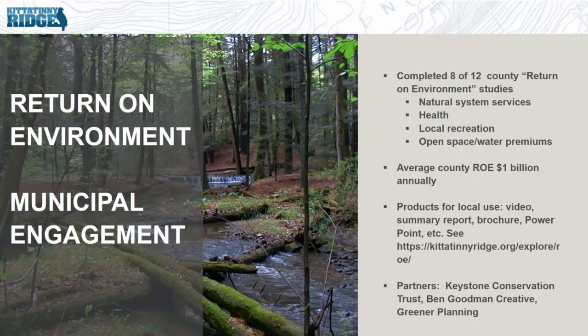When we do a study, we work with a local steering committee, and then when the study is completed, we leave the steering committee with all kinds of products to help share the results of the return on environment studies. So we will leave behind a summary report, a brochure, a PowerPoint that they can take out to the community. And then for the first time in Lebanon County, we produced a video, which I'm going to show you next.